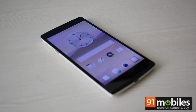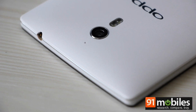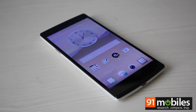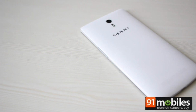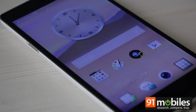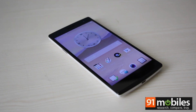Within a few months of its entry in the Indian market, Oppo has launched quite a few innovative devices. Its latest offering, the Oppo Find 7, is the brand's take on super premium handsets from the likes of Samsung and HTC and boasts quite a few firsts. It's the best smartphone your money can buy, at least on paper. So let's delve into its review to check out its real-world usage.